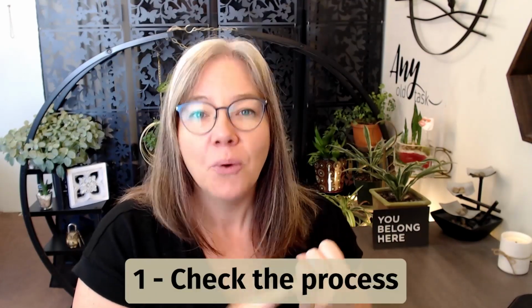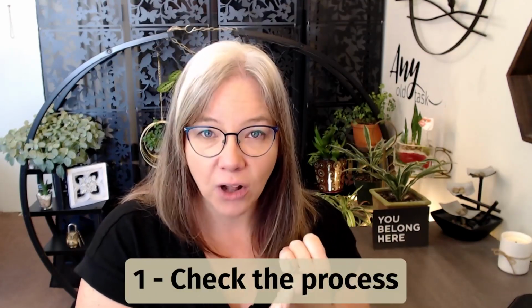So one, check the process. What is the process that they're following? Make sure that there is a process that they're following and it has all of the steps. Make sure that if anything needs to be written, there are templates as much as possible. If there are any little things that keep being missed, make sure those are part of the process, and make sure that they are using it every single time they do the task. Have it as a checklist. They have to check off that they did those things. So that's the big one.